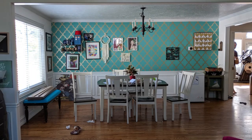It's a very open concept area. In fact, the dining room itself only has two walls, and one has a giant picture window on it. The other two are just open to the rest of the house. So I knew it was going to be a challenge to find something that really worked for the space and met all the criteria that I had to make it look really good.